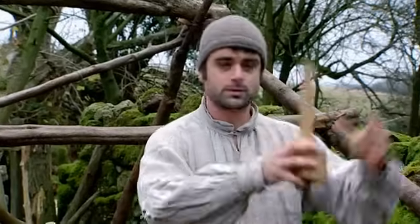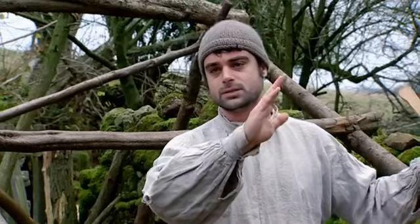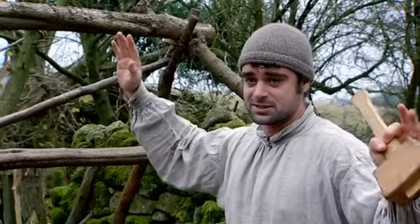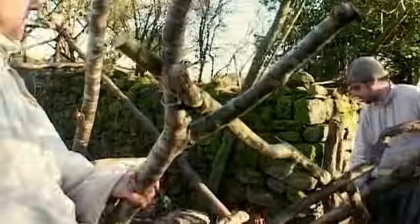When we lift this up, the movement in this plane is going to be negligible, but the movement in this plane is going to be quite intense. So that's where we're going to have problems stabilising it.